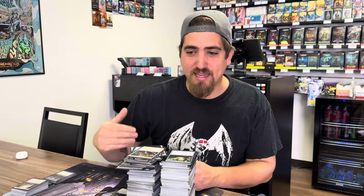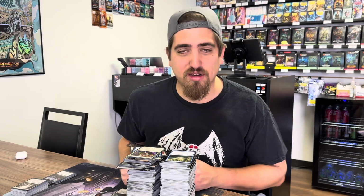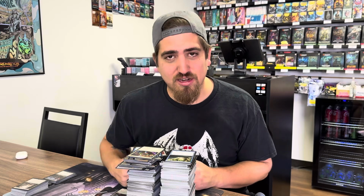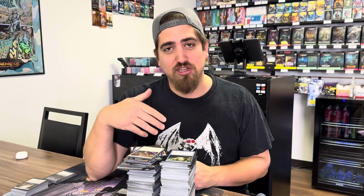When somebody walks in to a brick and mortar store, or when your buddy reaches out to you and says they want to sell their Commander collection, you have to have that $2,000 or that $3,000 in cash flow to be able to say, yeah, here, right now, here's the money, and then to be able to buy that collection to then flip to make 20%, 30%, or whatever it is.